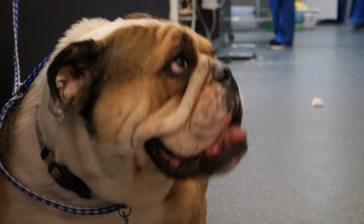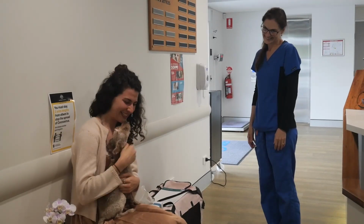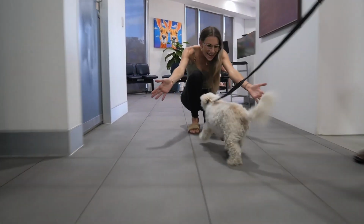Rhinoscopy is minimally invasive and tolerated very well by our patients. Most patients have no major complications, and most patients can go home either later that night or the next morning at the latest. In conclusion, rhinoscopy allows us to visualize areas that would otherwise be very difficult to diagnose diseases.